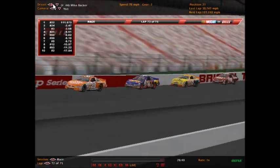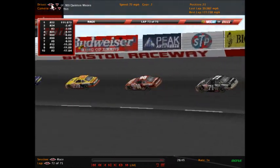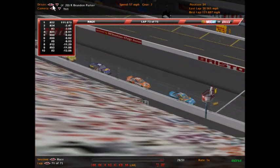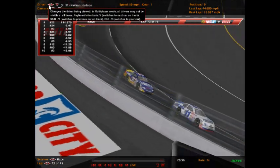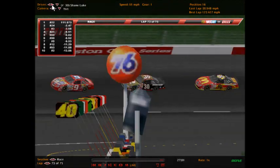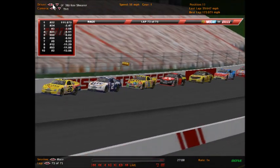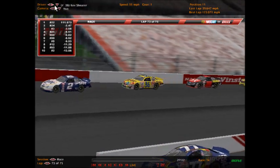on the lead lap, like Mike Becker, Jesse Turner, Quentin Moore, and also Charles Sanford, who's running 20th. He's going to have to get caught up behind Nathan Hudson in 19th. 18th is Harden. 17th is Shelton. 16th is Lake. 15th is Commons. 14th is Collard. 13th Jefferson. 12th is Cat Batson. Kev Shearer is running in 11th.